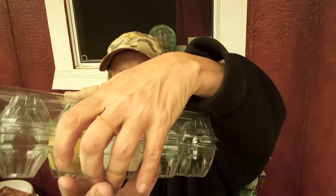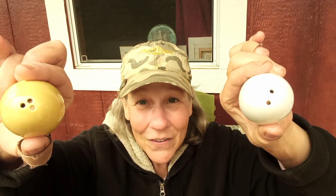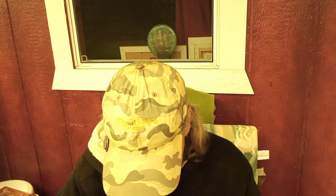And what is this? A little clear egg carton. It's got a couple little eggs in it. Oh, it's a salt and pepper shaker. Look at it. It's a cute egg salt and pepper shaker. I love that. I love it, love it, love it. And I have a salt and pepper shaker, but unfortunately I lost the bottom to the salt shaker, so I can't use it anymore. So these I'll actually be able to use because they have both the little things in them. Oh, that is wonderful.